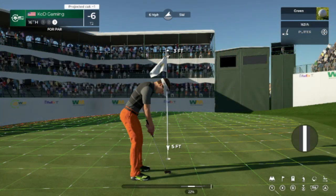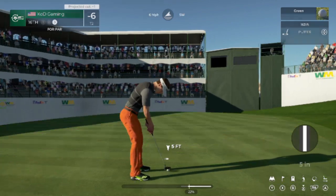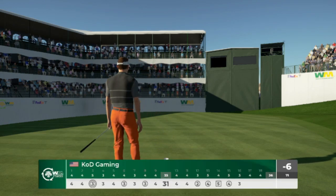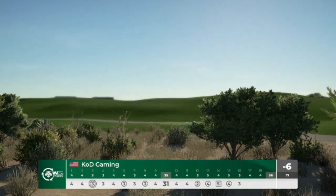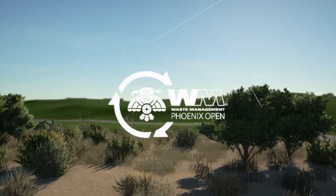Didn't quite hit it, did you? Sometimes when you try and get it up the hill, you just forget to hit it sometimes, and seems so in this case. And down it goes. Let's head to the next. Time to take a look at the action at the 17th hole.